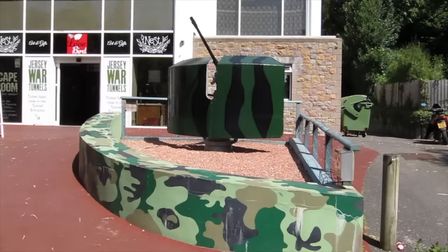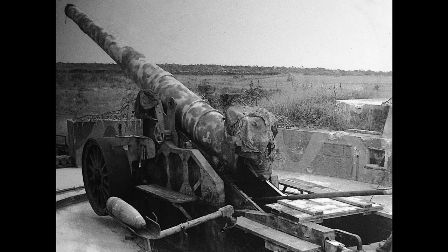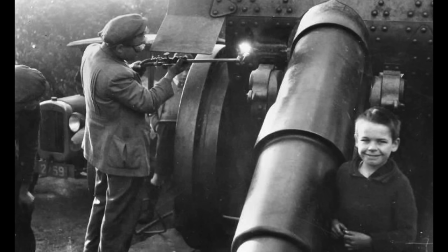Smaller anti-tank and anti-aircraft guns were taken off the islands and scrapped, but the anti-shipping pieces were very heavy and difficult to handle. On the island of Jersey, for example, the British Army captured 415 artillery weapons of all calibres, with 61 being of large calibre, ranging from 8.8 to 22 centimetres.